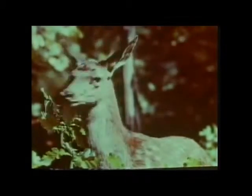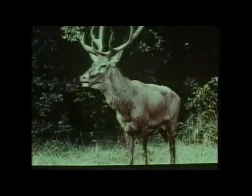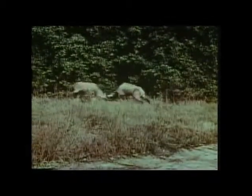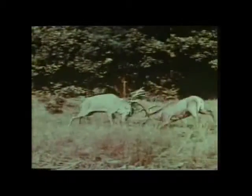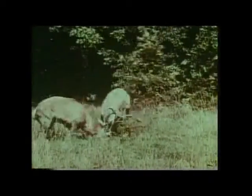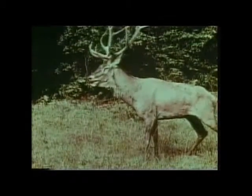In the breeding season, the roar of the stag attracts the females, the hinds, and also warns other males to keep out of its territory. Each stag tries to gather together a group of hinds, and if it's strong enough to defend them, it'll eventually mate with all of them. But there are always other stags with other ideas. This time the challenger's driven off and the stronger stag keeps the hinds.